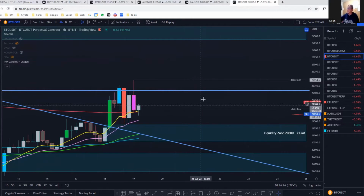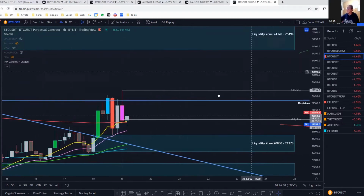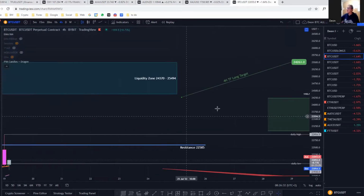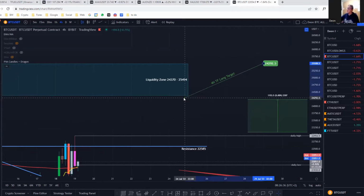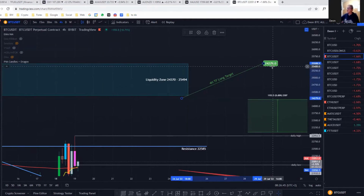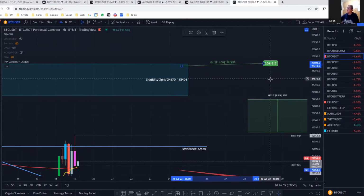So for now we're patiently waiting to break this resistance line, test it, and then we'll target to go up here. If that happens, then our target would be, if you want a safe trade, you can just close out your trade at the bottom of this zone. So we would break here, go up, and at least hit that zone. So just below that is 24,279.